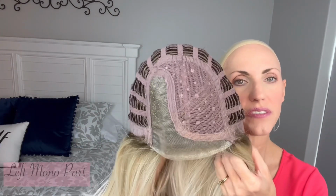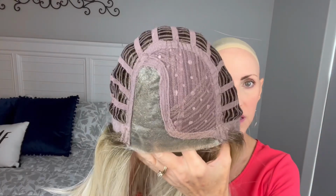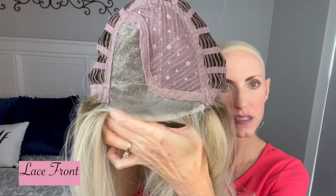Okay, so we've got a left mono part that goes all the way back to the crown, which is nice. Up here we just have some closed lace, but I'm not feeling any permatease. We've got a temple to temple lace front.